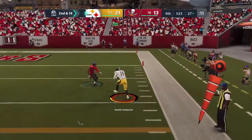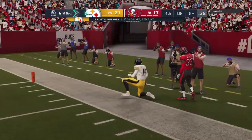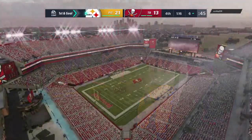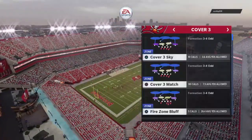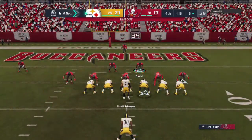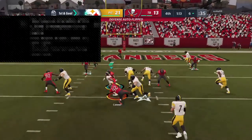Roethlisberger quickly to the flat. And down he goes, taking it inside the 10, just shy of the 5 at the 6. To Juju Smith. A good pickup there, 21 yards. Now the Bucks going to use the first of their timeouts, and they'll be disappointed to have to burn one. It's 1st and goal, and a late touchdown at this stage could officially salt this one away.